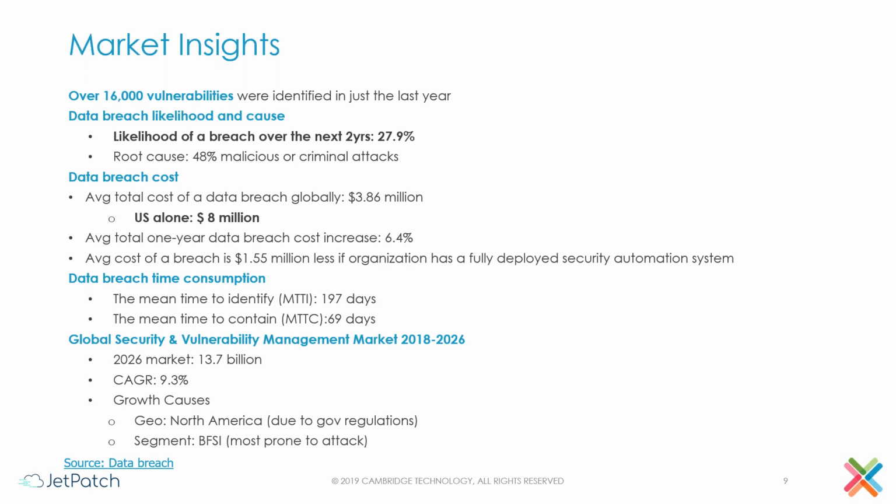The last thing that's pretty interesting is the reason for having the vulnerabilities, the patch. The patch is taking so much time, attention, and cost related to two different things, and one of them is government regulation, which we'll touch on in some upcoming slides.